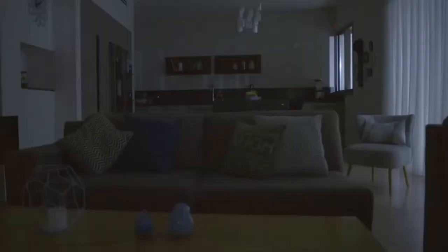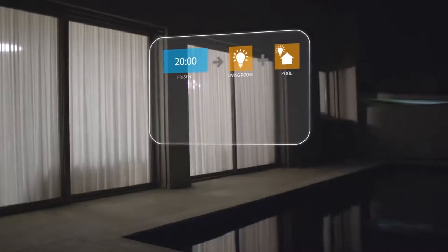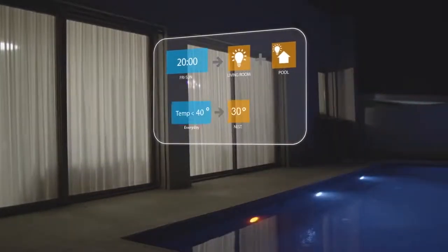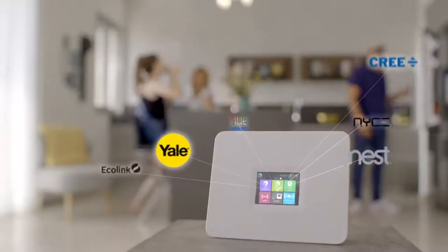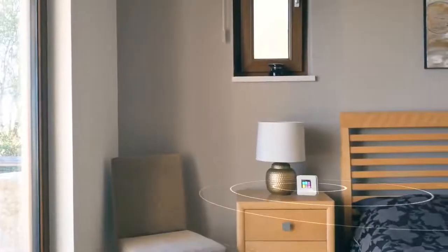Going on holiday for a few days, you can set Almond Guard to control lights and other smart devices on a schedule so no one will think that you're gone. It can also connect to Alexa, Nest, Hue, and many other smart devices.